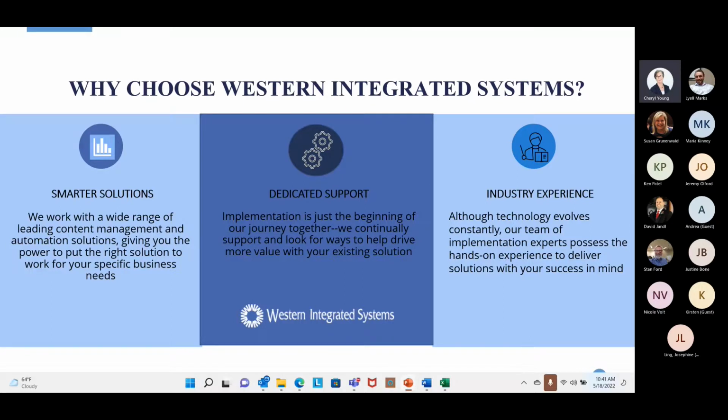And then we get into the commercial part of the presentation. So why choose Western? For those of you who are already customers, I think we have smarter solutions. We also have dedicated support. For those of you, again, who are Western customers, Jeremy and Miranda are there to help you, and they keep on it until it's fixed.